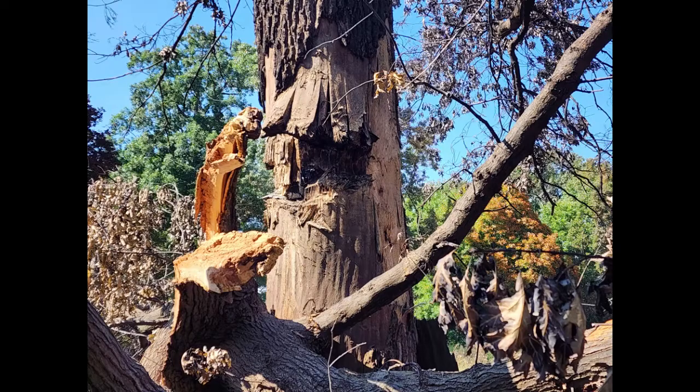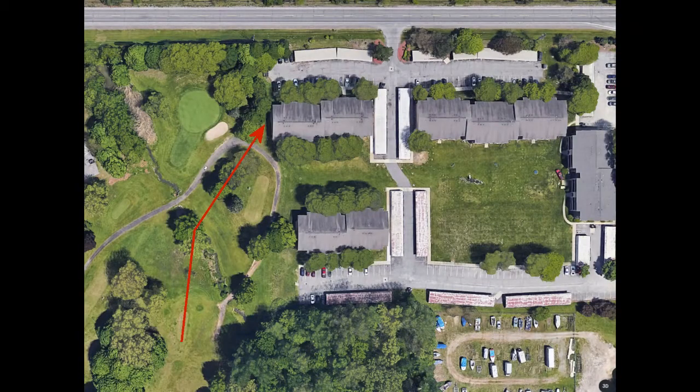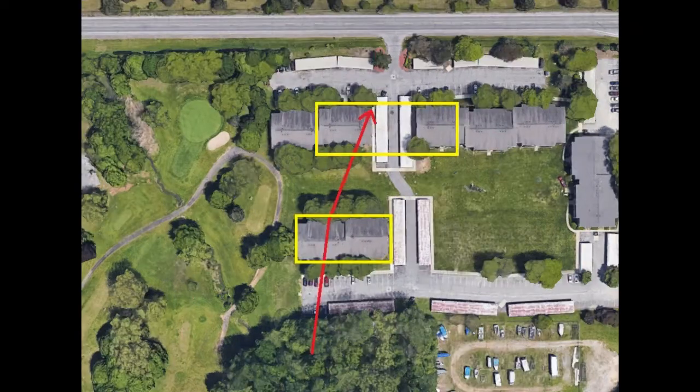Look at the tree. I want to show you this thing, the pictures that Ron sent me here. And then here's the path of this thing. See this red arrow right here? This is where it went. Now I've taken the exact same Google Earth thing and just moved it over 100 feet. If this jet had gone 100 feet to the right, it would have gone directly into these apartment buildings. Probably between 50 and 100 innocent civilians would have been killed instantly in a huge fireball.